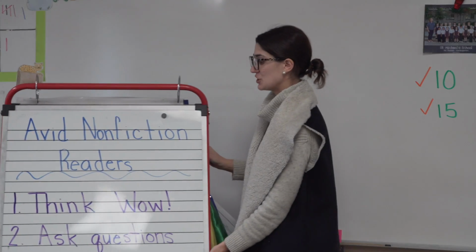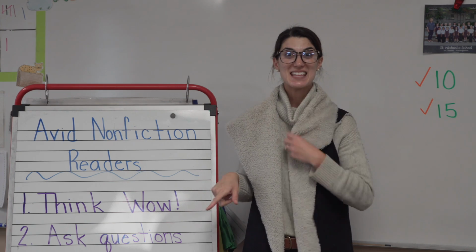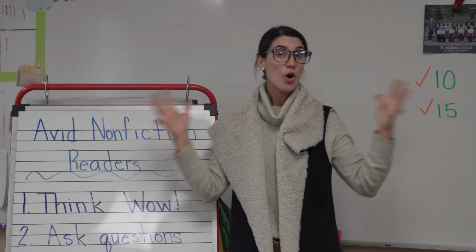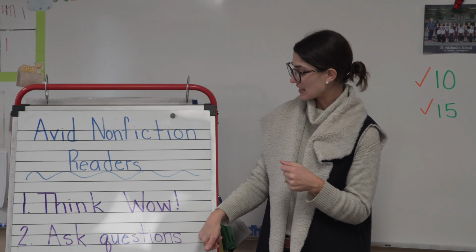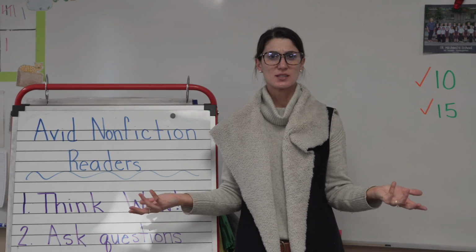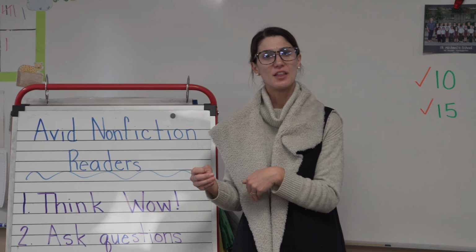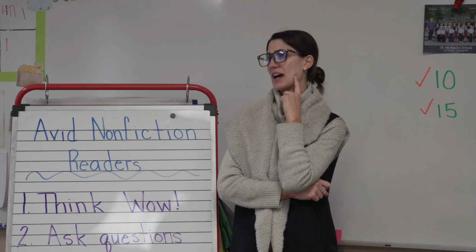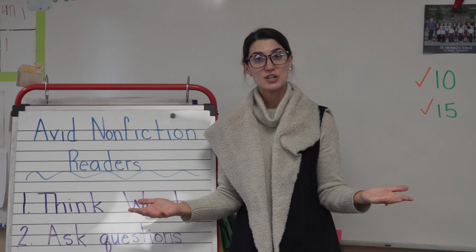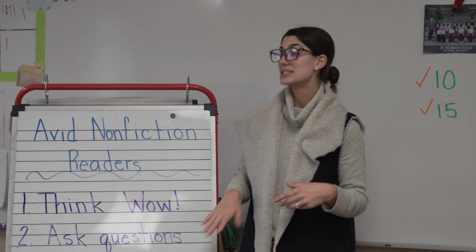The first thing they do is they think, wow, oh my gosh, it ate the fly, I can't believe it. And the second thing they do is they ask questions. Why did it eat the fly? What made it realize the fly was on the Venus flytrap? I wonder what other kinds of bugs Venus flytraps eat. So that's what avid nonfiction readers do. They think, wow, and they ask questions.